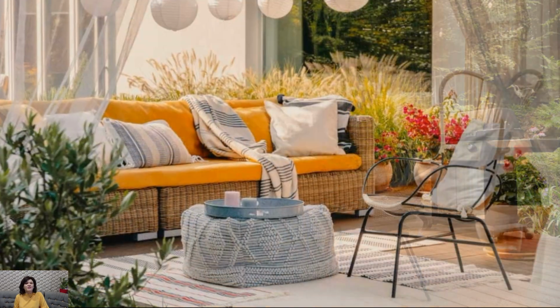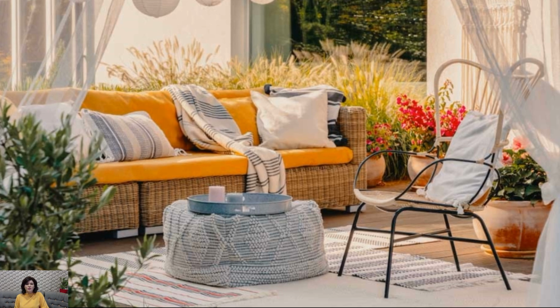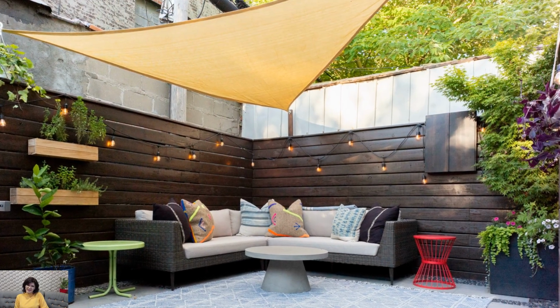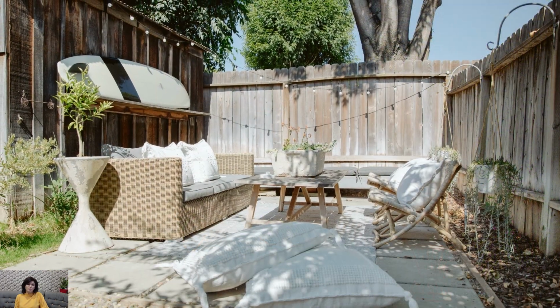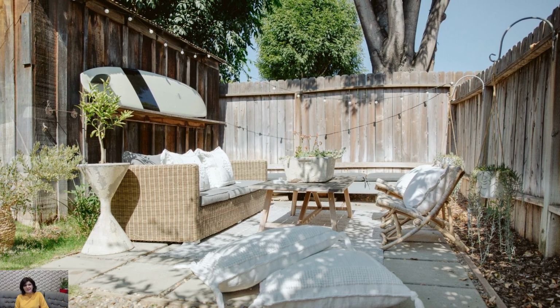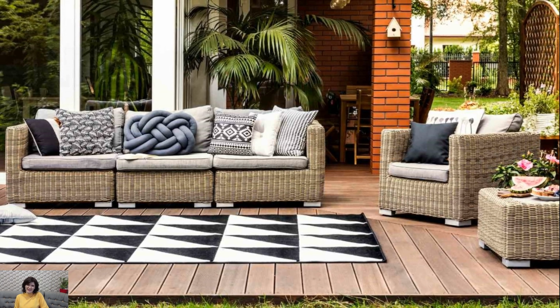Incorporate greenery and landscaping elements to add beauty and texture to your backyard. Planting flowers, shrubs, and trees not only enhances the aesthetic appeal of your outdoor space but also provides privacy, shade, and habitat for wildlife. Consider adding a vegetable or herb garden to grow your own fresh produce and add a touch of sustainability to your backyard.